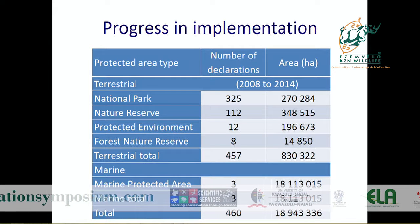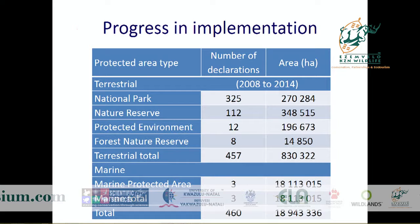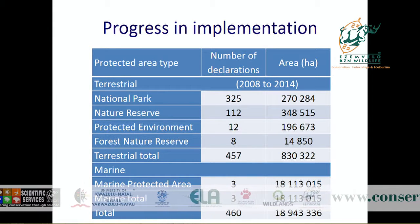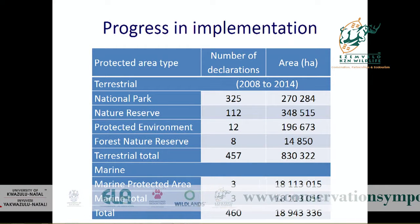Protected environments show a very similar pattern, totaling in the terrestrial environment 460 odd declarations and 830,000 hectares.